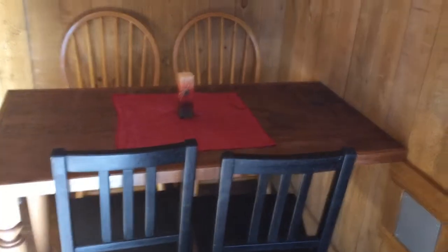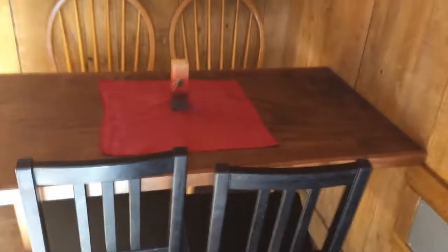But this table is bigger than most. It's almost 4 feet this way to allow for a little bit more people around the dinner table. So we wanted to make sure that it had plenty of stability, and one of those little leaves that comes out just wouldn't have supported it. So we've got real legs.